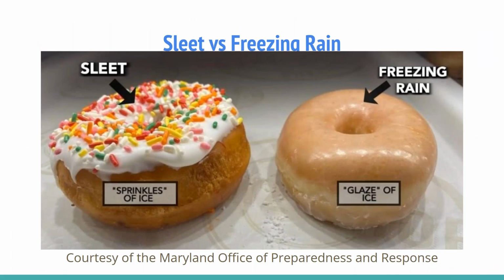And then this is something that the Maryland Office of Preparedness and Response sent out one or two winters ago, which I think is a fantastic way to visualize sleet versus freezing rain. So the sleet is sugar that has fallen onto the donut in a solid form, as opposed to the glaze with the freezing rain, where the sugar that was falling onto the donut was in a liquid form as it fell, and then it froze onto the surface. This is just the best way that I've seen to visualize the difference between sleet and freezing rain.